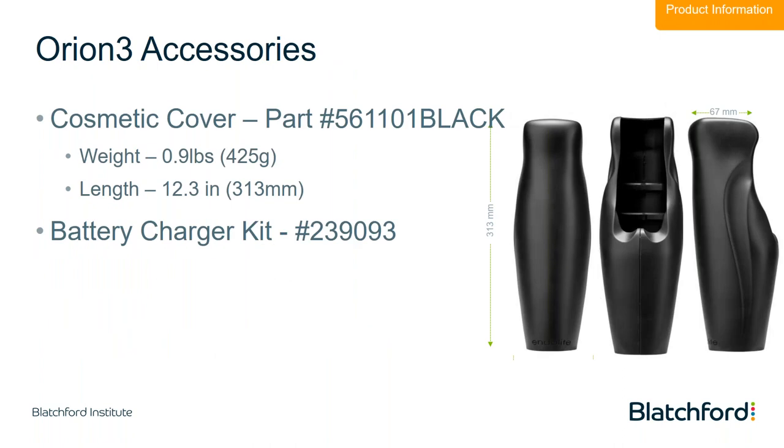With the Orion 3, it comes with a cosmetic cover. This cover is supplied with each knee, and then it can easily be wrapped around the knee or taken off depending on what the user is doing at that time. The battery charger kit that comes with the knee includes all adapters that are commonly needed. So we will have a UK adapter, a European adapter, the United States, and an Australia New Zealand adapter is actually sent along with each knee.